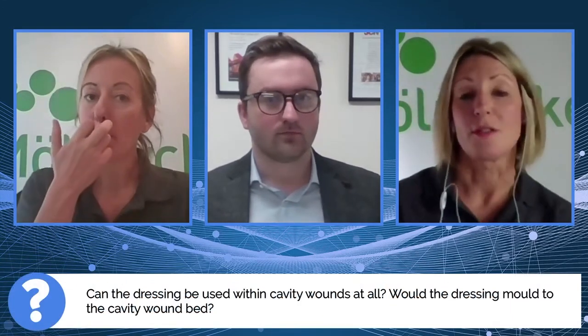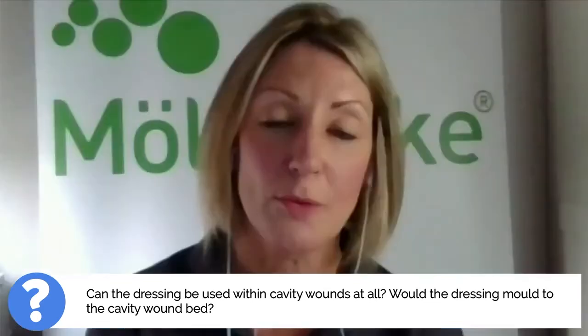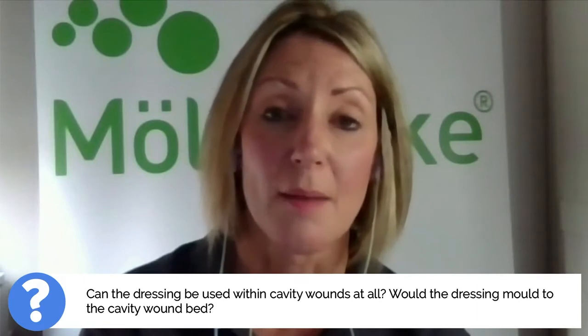You wouldn't use it to pack a cavity wound. You would use a gelling fibre for more than 2 centimetres deep, but certainly it could be used on top of the wound.